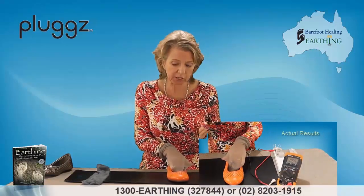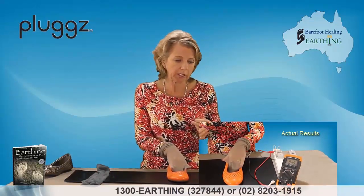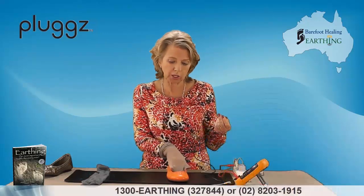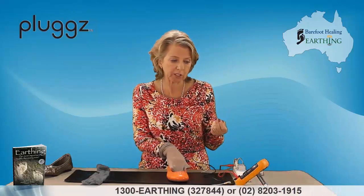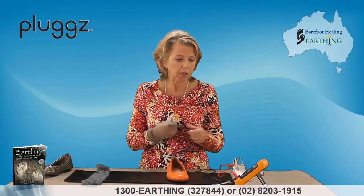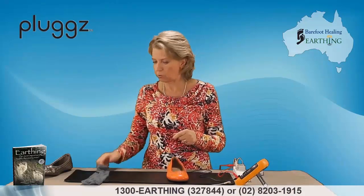I'm again pressing down on that little disc in the shoe so it's making contact with this universal mat. And again, it's pretty good. It's pretty close to what I got with virtually bare feet. Maybe 1 or 2 points higher, not much at all to worry about. Next, we'll try it with a sock and see what difference we have with a sock.